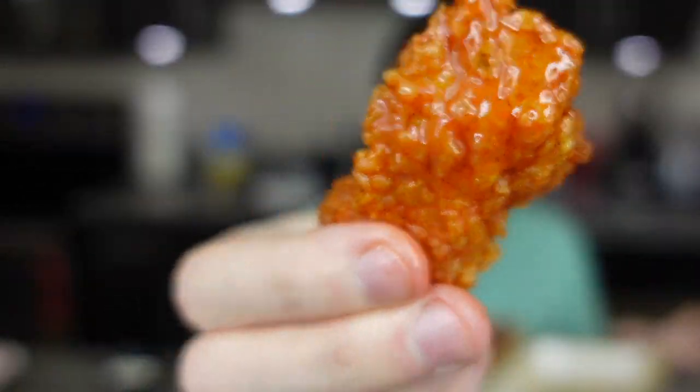Next up, let's try hot, because that's the obvious next step, right? Okay, here we go. I hope these are spicier. Let's see. Mmm. Mmm. Let's try it with the ranch. Okay. Mmm.